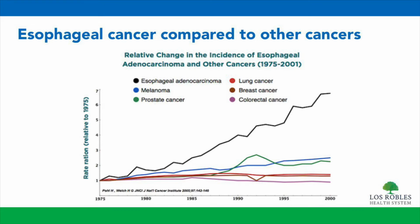The other important fact for esophageal cancer is that over the past several decades, its incidence has increased about 700%. Part of the problem that I see is that, unfortunately, we don't have any screening tests for esophageal cancer the way we do for most other cancers. There's a slide that shows a graph of how other cancers, such as breast cancer and colon cancer, have declined after screening measures, but unfortunately we don't have that for esophageal cancer. So each individual who has symptoms should really be screened for gastroesophageal reflux and esophageal cancer.